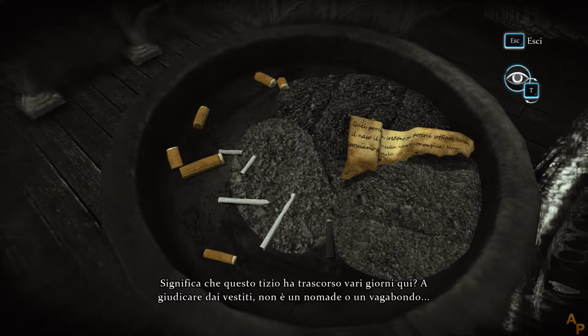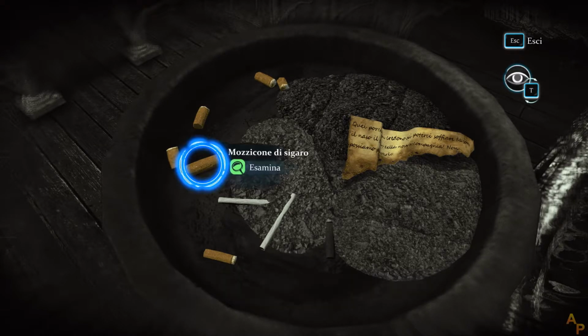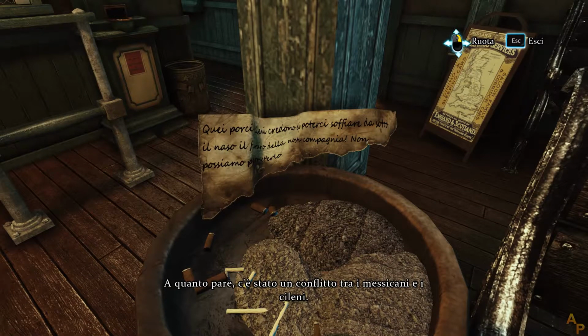Judging by his clothes, he's hardly a traveller or a tramp. Well concluded, my dear fellow. A man who smoked the Ricardo brand of Mexican cigar spent several long days at Doncaster Station. Apparently, there was a conflict between the Mexicans and the Chileans.